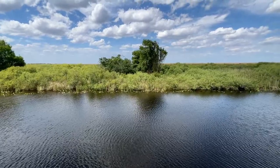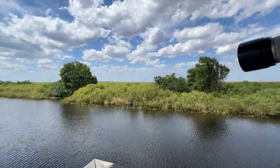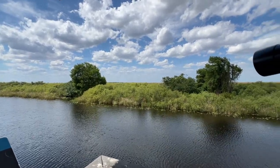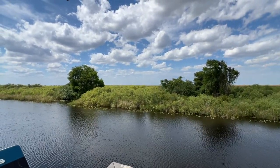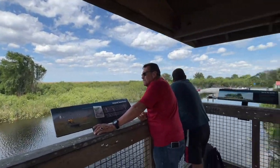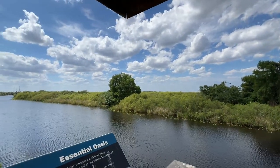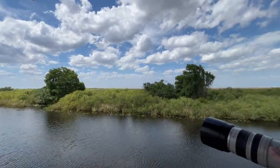Oh gosh, no. You know it's alligator mating season. We heard. Yeah, we read on the internet that it is alligator mating season. So gators could be looking for love. Guys, you never know. We gotta look for more gators. They could be looking for love in all the right places.